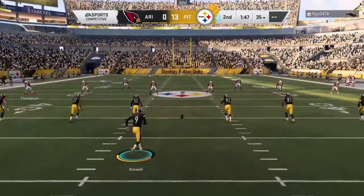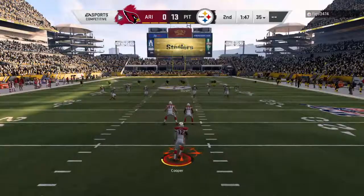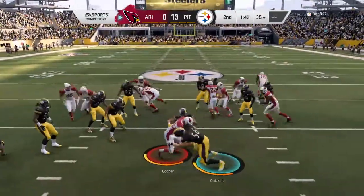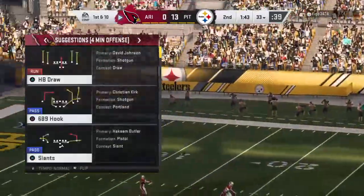So they throw the pick six. They'll get another shot at it now as this one's in the air. Fairly short kick, taking it to 14 here. And they're going to start this drive in pretty good shape as they get it up past the 30.